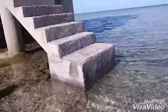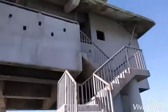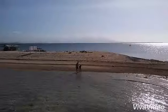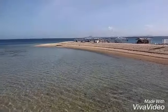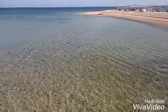Now it's time for us to explore the tower or the torre. I'm at the top of the tower right now where I can have a great view of the island sandbar and the clear waters. So this is Carbin Reef sandbar.